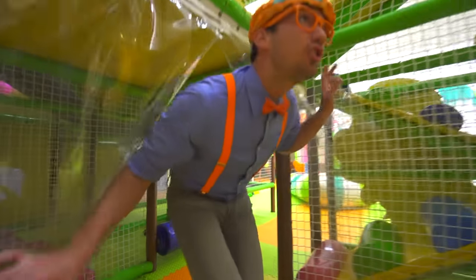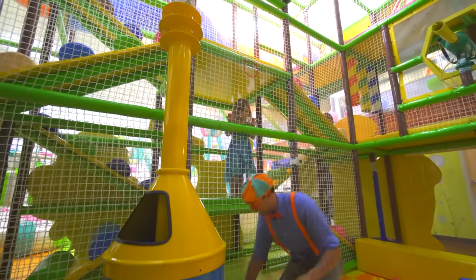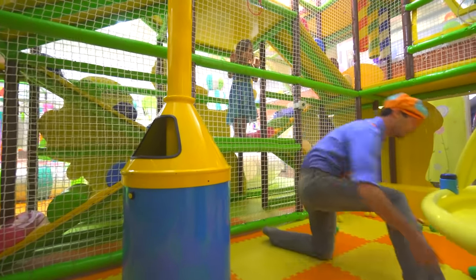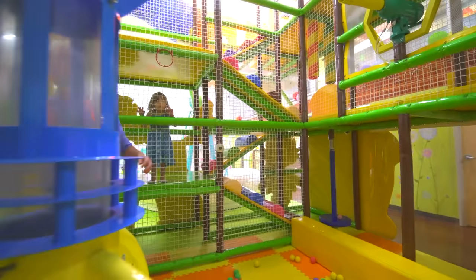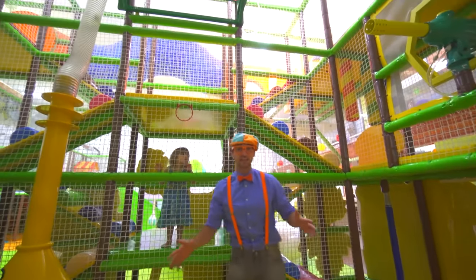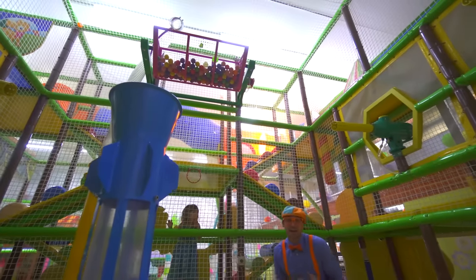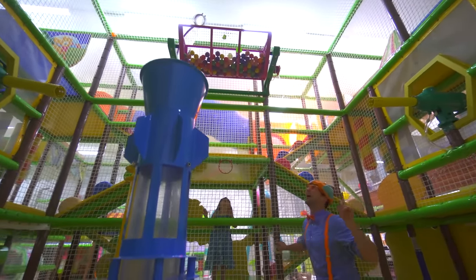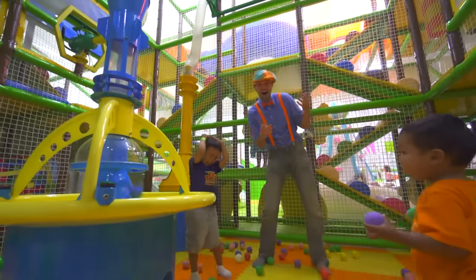Wow! Look at this place! Push the button, and then you put balls in here, and then they go to the top. You see how it's full? Okay. And then you can stand underneath it. You want to stand underneath it? Okay. Get ready. Here we go. 3, 2, 1. Whoa! Good job!